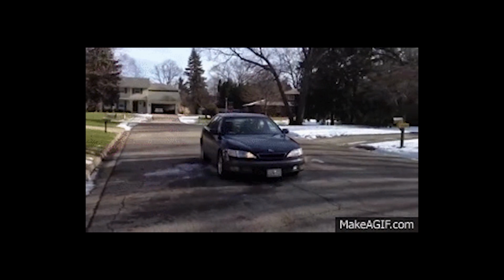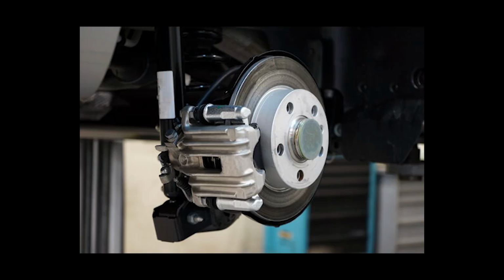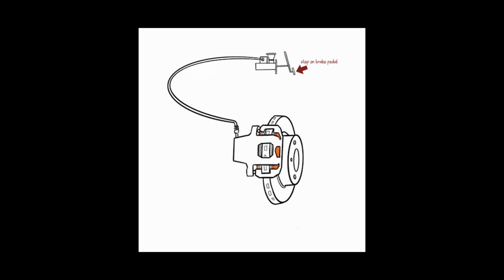This allows you to slow down in a very controlled manner, and they work great in all weather conditions. Mechanical disc brakes, on the other hand, use an inner and outer cable. When you press the brake lever, these cables tighten, putting pressure on the brake pads. No brake fluid here, just good old-fashioned cable action.